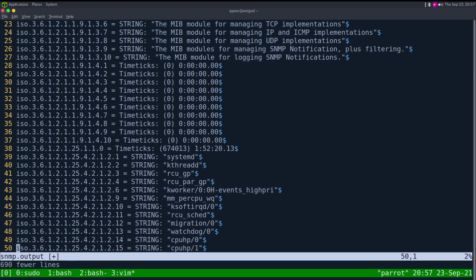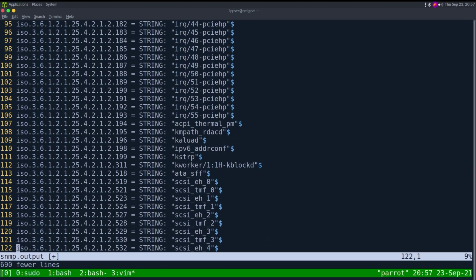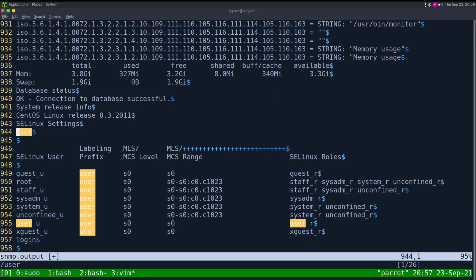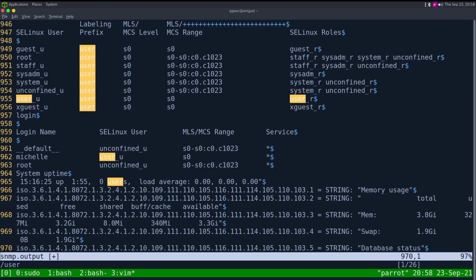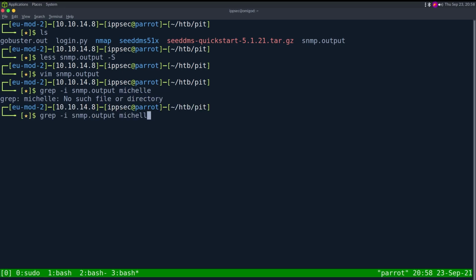Okay, so we can just keep going through to see if we see like usernames. We could try like /user/i. Oh wait, we may have something here. SELinux systems user. These are groups, like we have root, staff, user_u, x guest. Right here we have a username, Michelle. So we can try Michelle. I'm not going to save that. I can just grep -i Michelle snmp.output. Yeah, Michelle, like this. Nope, we do Michelle at the start.